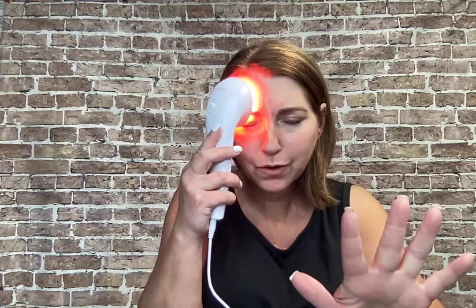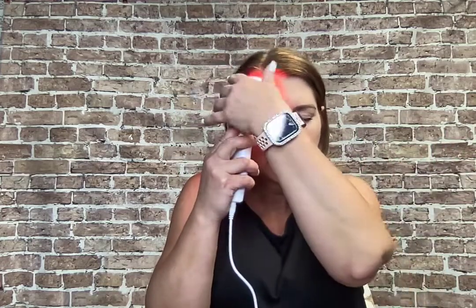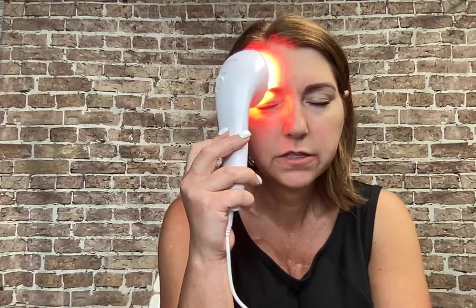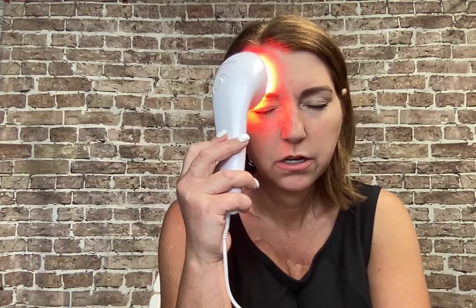It's not going to burn. It's not overly hot. If somebody else were to touch the device in mid-use, nobody's going to get burned. I'm keeping my eyes closed because I want to protect my eyes. And I'm going to let you see how long it takes until you move on to the next section. It's 3 minutes. This device does come with a beeper, and it's going to beep to let me know to move on to the next section.